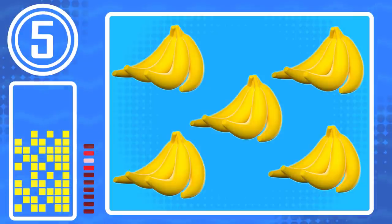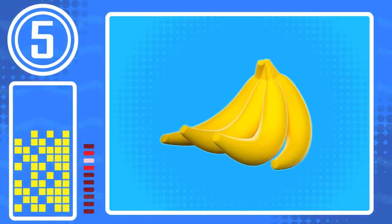The monkeys have hidden 5 bunches of yellow bananas. They look just like this. See how many you can find. Ready? Let's go!